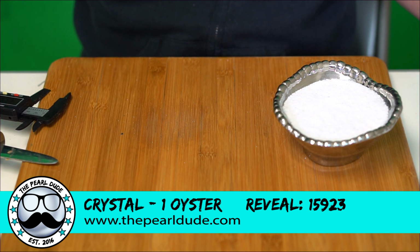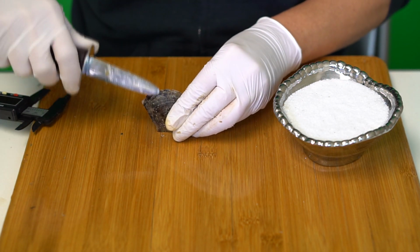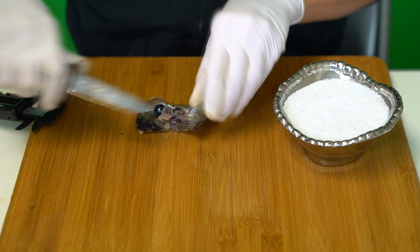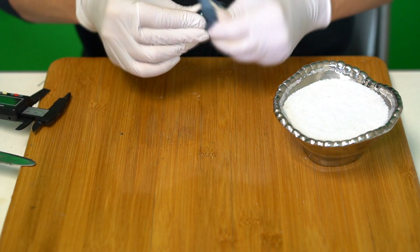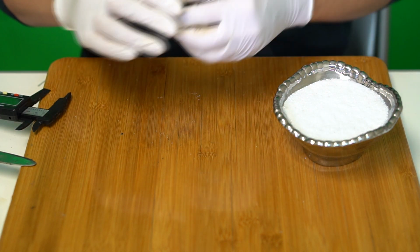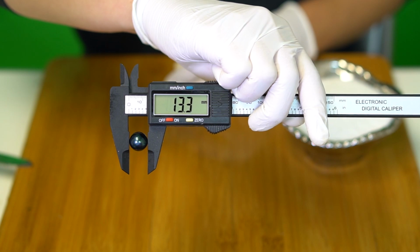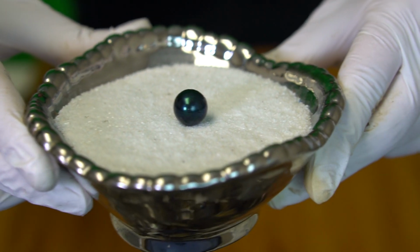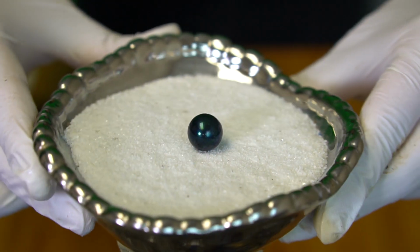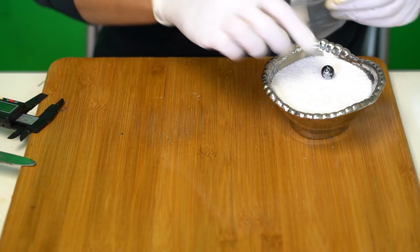Next reveal is for Crystal. Reveal 923. We're opening one Edison. Ooh, it's a dark. Deep blue, little green. Gorgeous. Oh, keep tilting my bowl. These larger ones roll very easy.